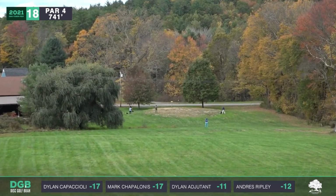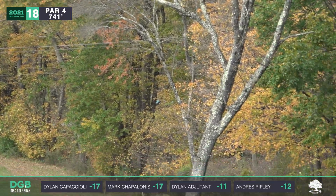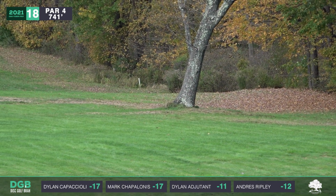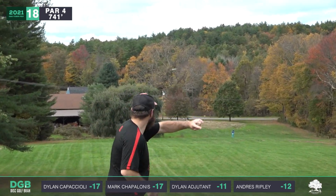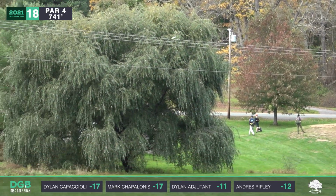And you can just hear that boom. Come on. And that's got to get out of it, too. Come on. The tree helped him a little bit. Yeah, he's good. Very helpful tree right there to give him a little corrective. Oh, here you go. And I think on this hole, the wind is kind of swirling because the disc is dancing. Absolutely.